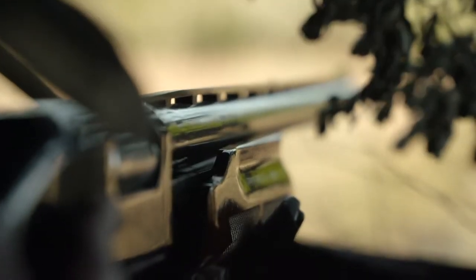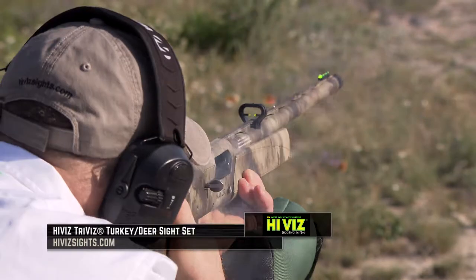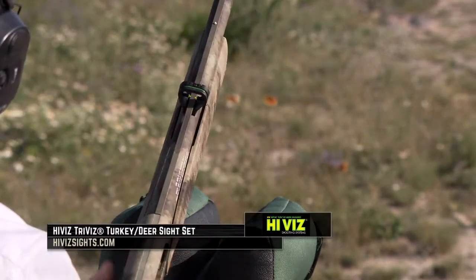There are some hunters who may not need a rifle scope when they go out hunting. There are many hunters who hunt deer with shotguns, and Hi-Viz has an amazing sight that you can put on your shotgun for the upcoming deer season. So we have our Tri-Viz sight mounted here on our shotgun. It's a front and rear sight. It's fully adjustable for windage and elevation. This is a unique sight.